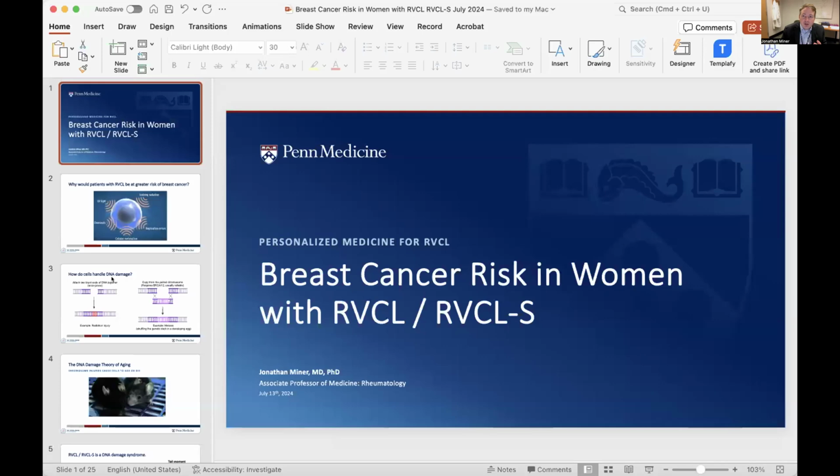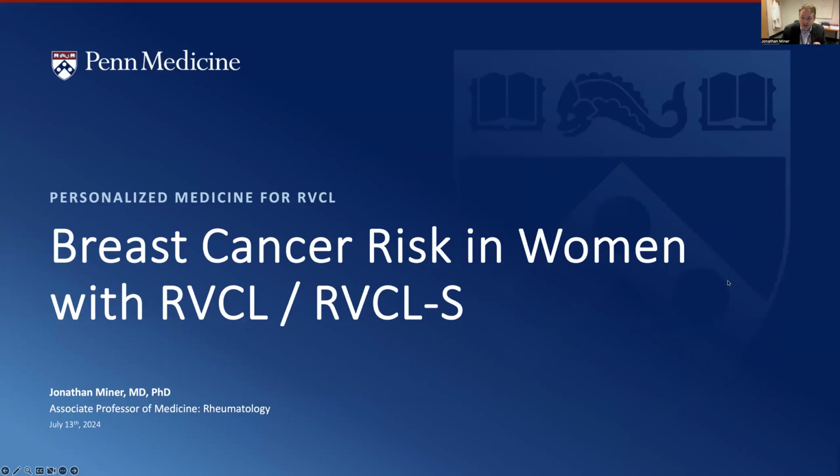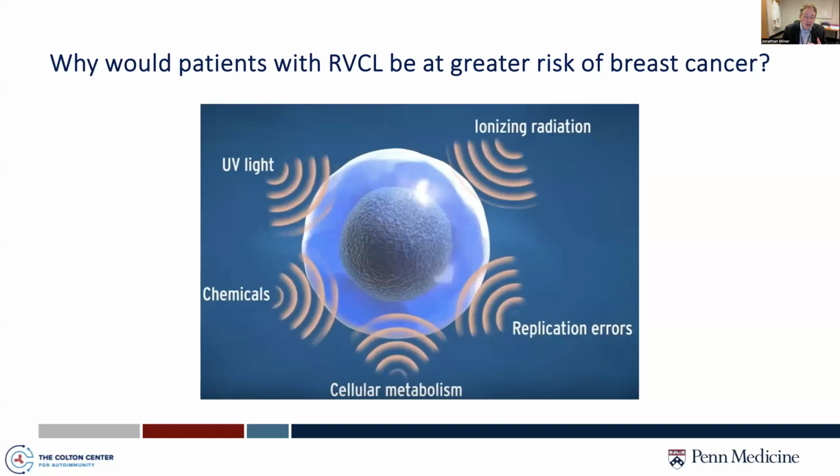So the topic relates to breast cancer risk in women with RVCL or RVCL-S. For anyone who doesn't know what RVCL or RVCL-S is, because we may have viewers who are not familiar, it is a genetic disease that is inherited dominantly. 50% of family members are affected. And this disease affects the brain, the eye, the liver, and the kidneys in 100% of individuals who inherit the disease-causing mutation. What we didn't know until recently is that this mutation also creates risk of breast cancer in women, heightened risk. So I'm going to explain what that means, how this was discovered, and what are the implications of this going forward.